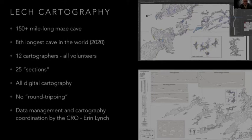We aren't really using round tripping. Fairly certain none of the cartographers are doing this. This is a process where as loops get fixed or new loops are created, the data moves around a bit. So the error gets redistributed, and that changes the coordinates of the survey stations slightly. And sometimes it moves them enough that what's been drafted no longer fits the survey data.